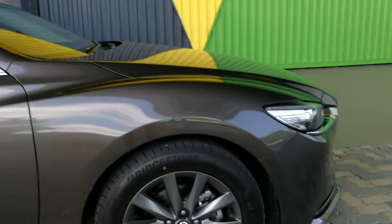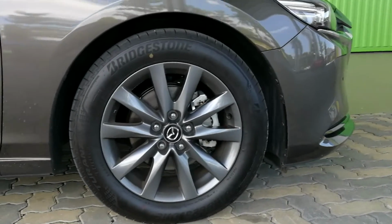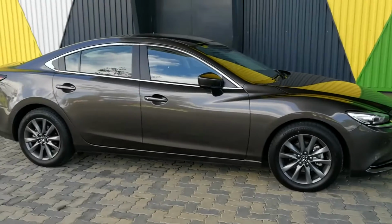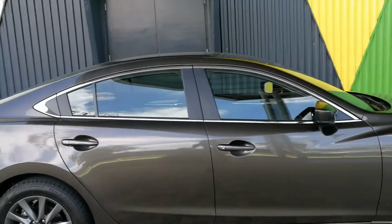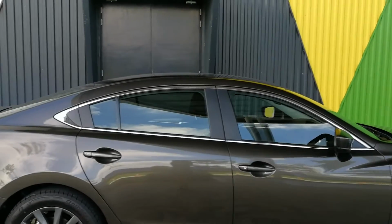Let's look at the rims and the wheels. So this one is 17 inch, which is the same as my MX-5, but of course it's much thicker to give it more of a comfort kind of feel. Not too much chrome, which I like. Just a very nice chrome outline here. Yep, I think it goes very well.